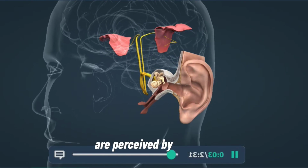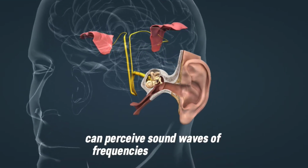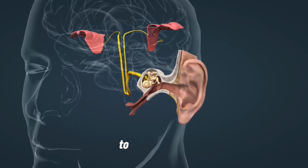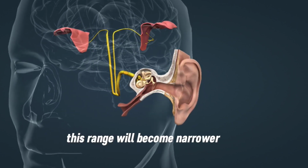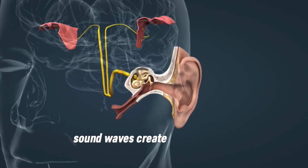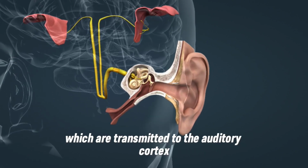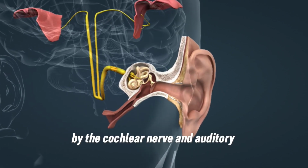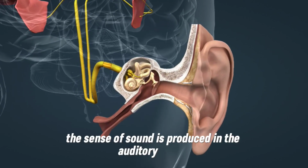air perceived by our ears. Healthy ears can perceive sound waves of frequencies from about 20 to 20,000 Hz. This range will become narrower due to aging or noise exposure. Sound waves create signals in the inner ear, which are transmitted to the auditory cortex by the cochlear nerve and auditory pathway. The sense of sound is produced in the auditory cortex.